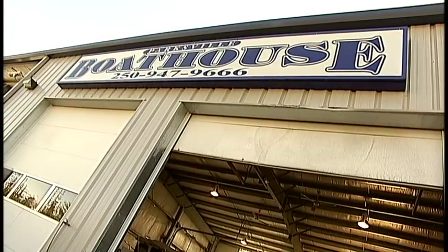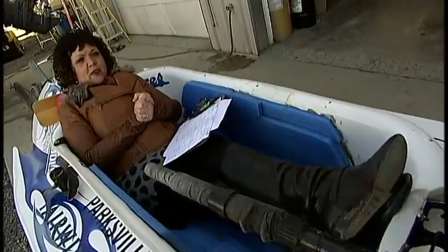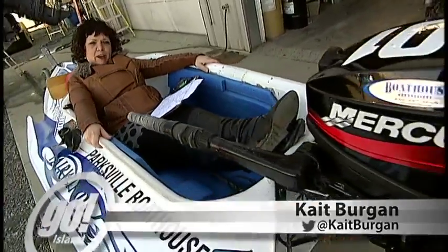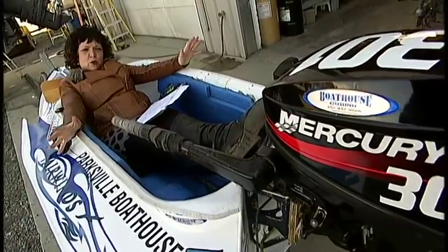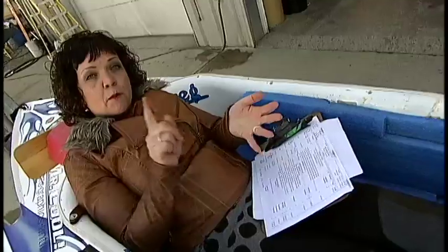We are at Parksville Boathouse today. Why? Because they are part of a crucial team that are going to stop me from killing myself on bathtub race day, maybe. It's not going to be this relaxed. It's pretty comfy right now. It's rough out there, 2 hours roughly on the water. Having a team behind you is crucial. Couldn't do it without the support of Fairwinds, Schooner Cove, Parksville Boathouse.